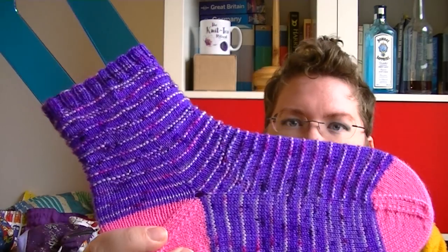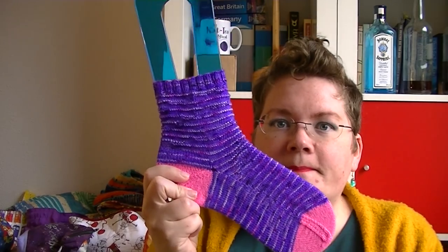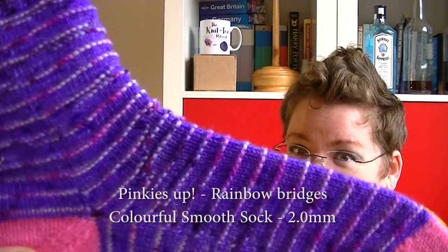The pattern, designing, writing, knitting it, etc. was kind of more important than making a podcast. So it was all last minute work because, of course, I wanted to have a Knit Tea Retreat colorway as well. And it works with the Rainbow Bridges pattern also very well.